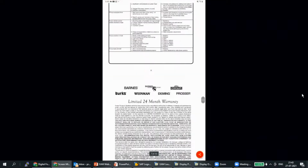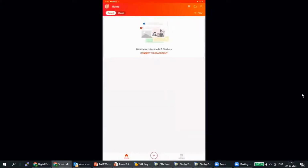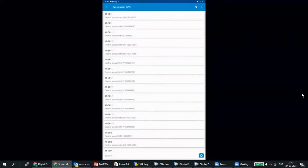So yeah, any document, doesn't matter. It's available for you offline, completely on your device. So offline is very important here because when you're working on a rig with no connectivity, you want to have all the information that you need to execute a job in the field, right?